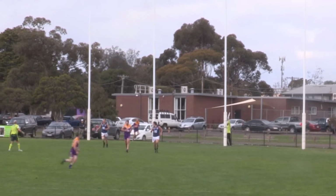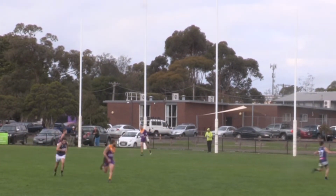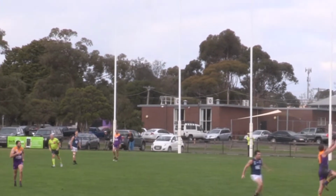They are 3 behinds. And they trail Thomson, who are 4-1-25. Buckley's Entertainment Centre. First quarter scoreboard, 19 played. That was in a final at St Albans.